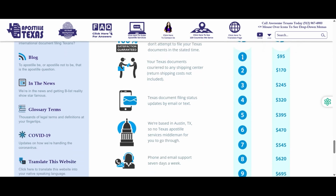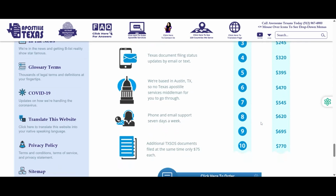And this is just an easy little chart for you. If it's 1 document, it's $95. If it's 2 documents you need apostilled at the same time, it's $170, 3 is $245, and so on. So that's just the current pricing all the way. And again, any additional documents are $75 each.